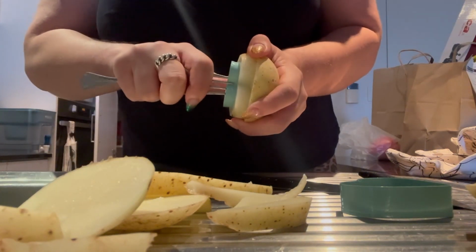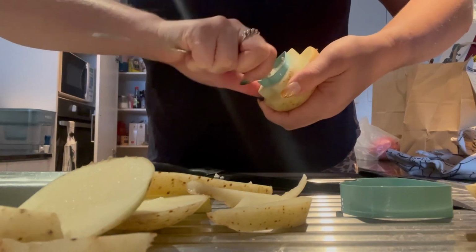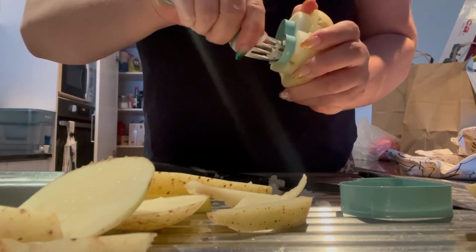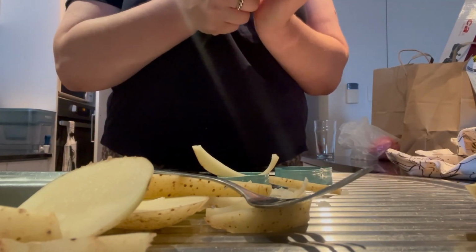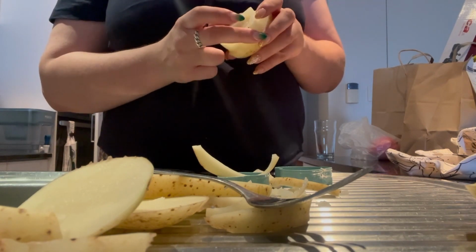I'm using a fork to get it out. I don't know why I didn't use a spoon. A spoon would have actually been easier now that I'm thinking about it, but that's okay, Astrid. Go with the fork. So this is the final look. I tried to trim it down again just a little bit, and it came out pretty much perfect.